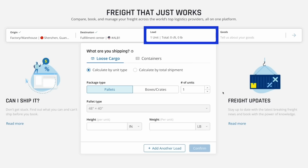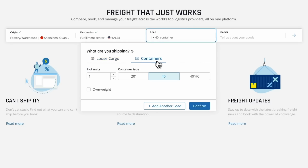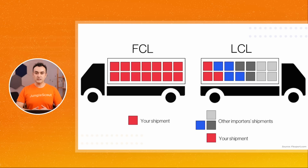Now, the third step here is to enter your load or what you're shipping. Here you have a couple of options regarding the shipping container that you'll be using. And don't worry if you don't know this, simply just ask your supplier and they'll let you know which one. So if you have enough goods to fill the entire container, you'll ship a full container load, also known as FCL. But if you don't have enough goods to fill an entire container, you'll ship loose cargo. And this is often referred to as less than container load, or LCL. In this case, your goods will be shipped in with other people's goods in the container as well.